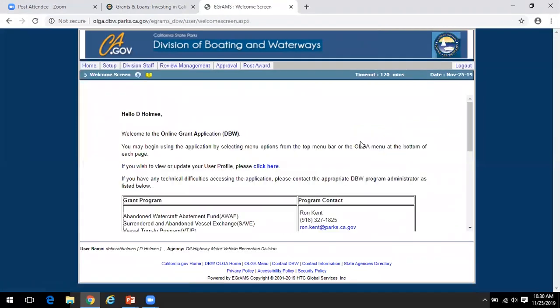Once you're logged into Olga, the welcome screen will appear and addresses you by name. If you wish to update your user profile, you can click on the link in the middle of the greeting dialog that states click here.